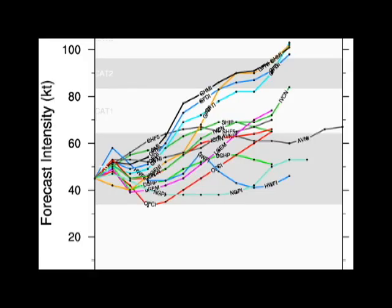While Emily is not strengthening very much now, despite some pretty good organization there, once Emily does cross Hispaniola and weaken over that land, it will be entering much more favorable conditions. It'll be under a nice upper level anticyclone, which is good. It reduces wind shear, which is not good for tropical cyclones. It will be crossing over very, very warm waters, and it shouldn't have too many problems with dry air either. So once Emily makes it back north of those islands in the Caribbean and over the Atlantic or over the Gulf, it should be in conditions to strengthen quite a bit.